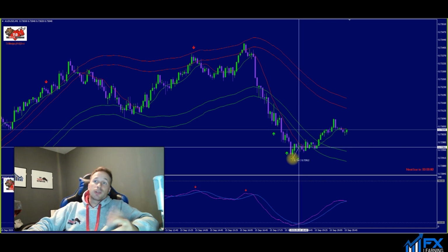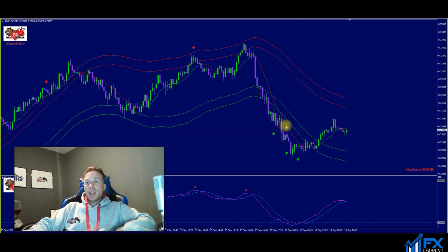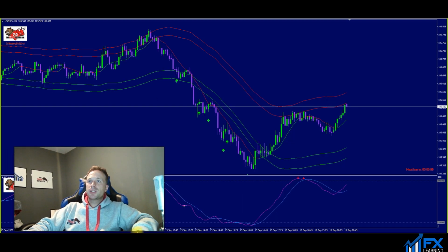Again, stop loss of around 5 pips. This trade easily went 13 pips. So with this particular setup here, this one lost, this one won. So I'd say we kind of cancelled each other out on that one.